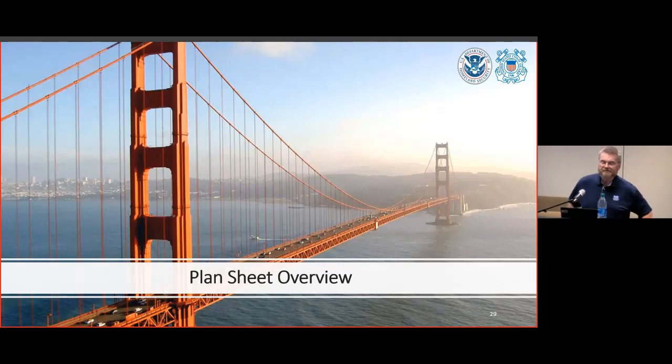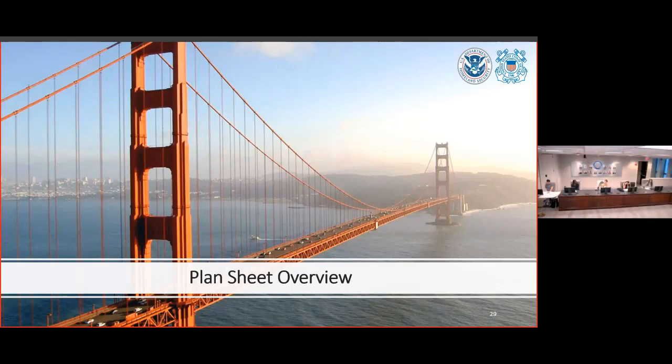Gotcha. Okay. And then we were talking about different things that you guys want in that bridge application, and like the 404 permit's not going to be received until pretty close to the project going into construction. So could you sort of lay out like how the timeline works? Because a lot of those things that you said are in the bridge application take a while to get.